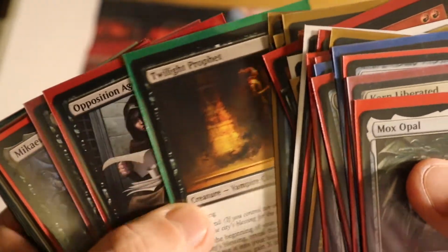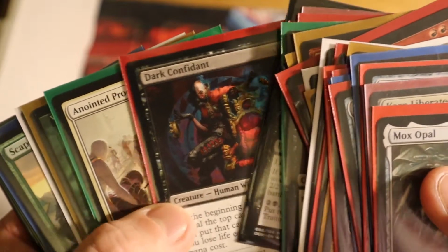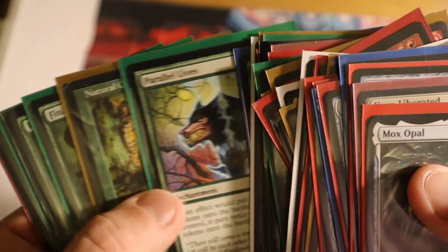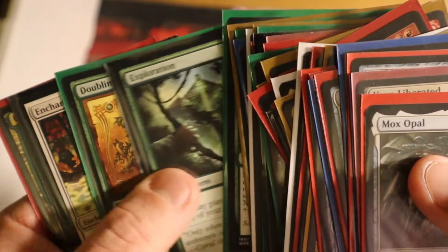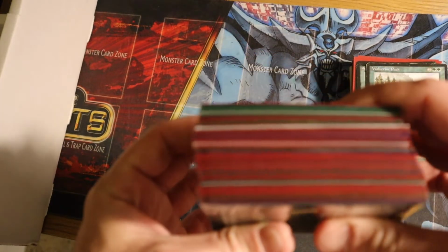Sakashima. This is making some moves. Opposition Agent. Mikaeus, Kalitas, Dark Confidant, Worldly Tutor, Great Henge. I mean, nothing crazy, but just a lot of good staples. These will all sell pretty quickly on Facebook because I love stuff like this.